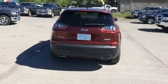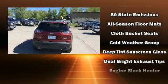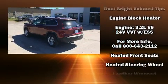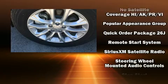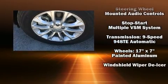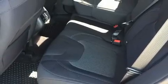Jeep ensures the safety and security of its passengers with equipment such as dual front impact airbags, front side impact airbags, traction control, brake assist, anti-whiplash front head restraints, a panic alarm, and four-wheel disc brakes with ABS. Electronic stability control ensures solid grip atop the road surface, no matter how challenging the driving conditions.